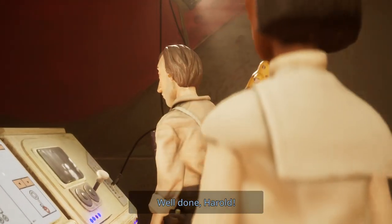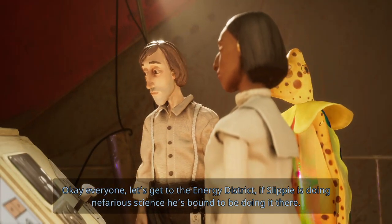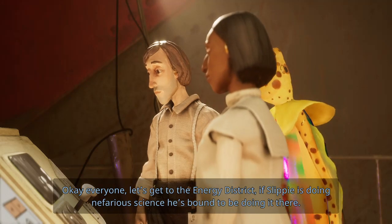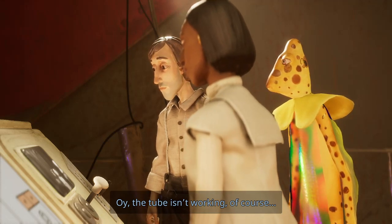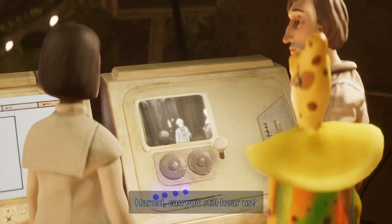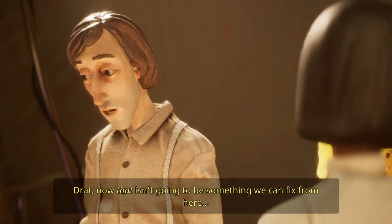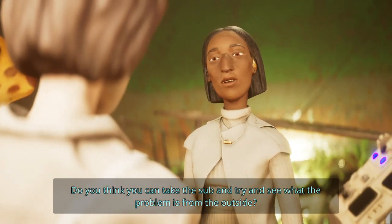Okay. Has that done it? Well done, Harold. My pleasure. Okay, everyone, let's get to the energy district. If Slippy is doing nefarious science, he's bound to be doing it there. Oi, the tube isn't working, of course. Doesn't look like they're having much luck with the tube. Harold, can you still hear us? We're going to need you to look into why the tube is down. Drat. Now that isn't going to be something we can fix from here.